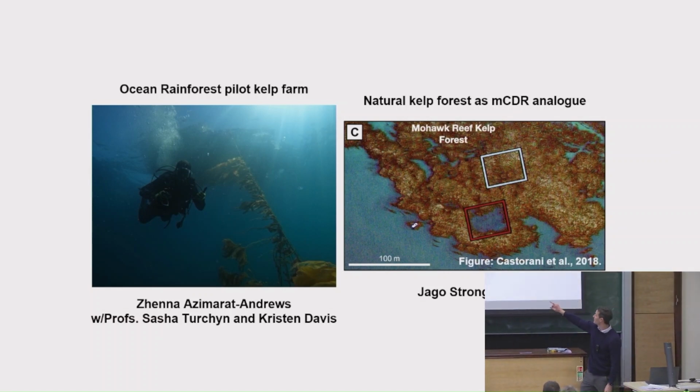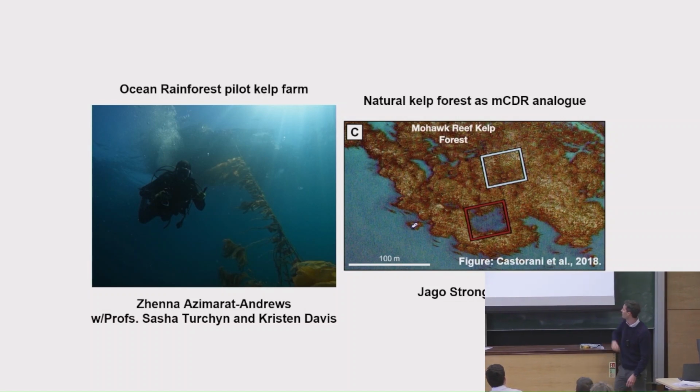One of the challenges is that kelp farms early on, like the one on the left, are quite small scale, and it's somewhat hard to extrapolate the results out. Jago has also done amazing work developing numerical tools that allow us to scale this out and understand what's happening using computer simulations. I'm going to turn over to Jago now to tell us more about that.